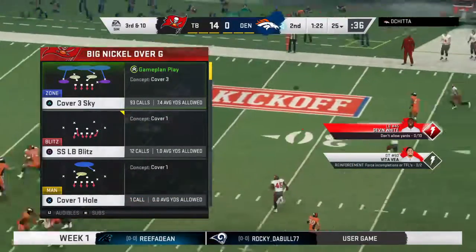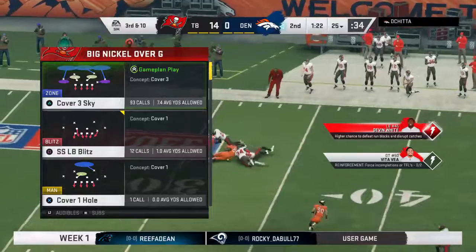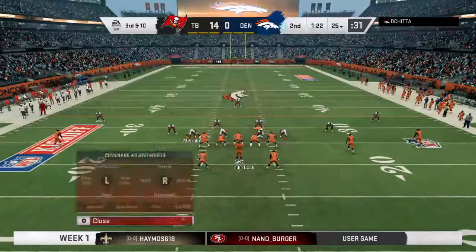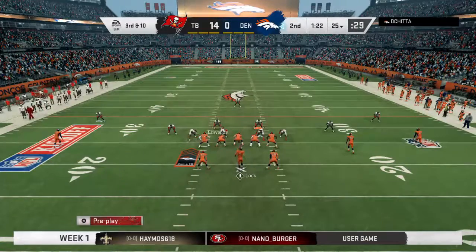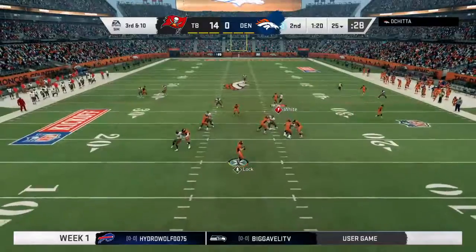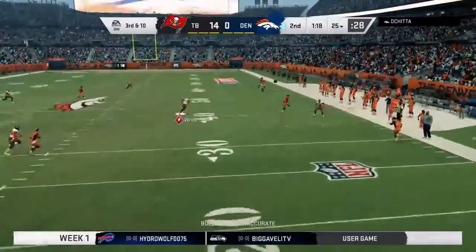Another throw on 2nd down, and this one incomplete as well. Feels like they're getting caught in between here because they had incompletions on 1st and 2nd down. Now you got to worry a little bit about the clock because you prefer not to give them another shot here in the first half. But if you don't pick up the 1st down, guess what? You're likely going to have to.